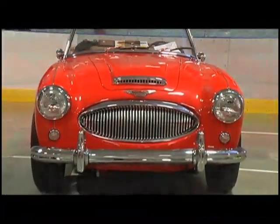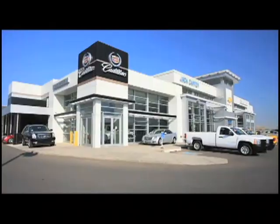In my mind, we have to broaden our European buyer database probably a little bit more, and we have to bring more awareness to the fact that we're only going to have good cars from here forward.